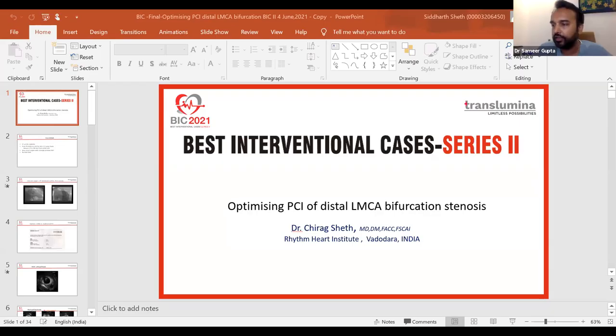We're running really short on time. We have about 35 minutes and we have 4 presentations. So I think we should go ahead with the next presentation, if that's okay. It's going to be optimizing PCI for distal left main coronary artery bifurcation disease by Dr. Chirag Seth. Dr. Chirag Seth is joining us from the Rhythm Hospital in Baroda. He's a director and chief interventional cardiologist over there.